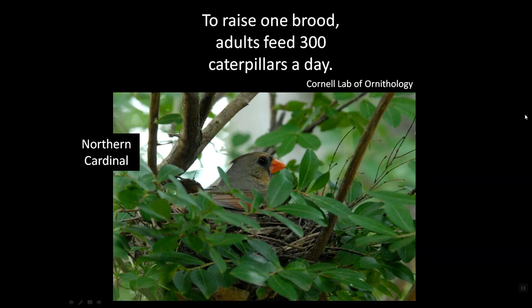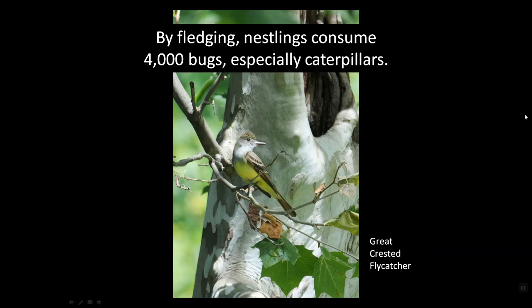By fledging, those nestlings consume 4,000 bugs, especially caterpillars, and the nestling time is roughly 2 weeks. Thereabouts, again, depending on the species. So 4,000 caterpillars over 2 weeks in your yard.